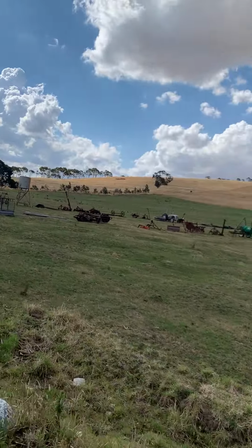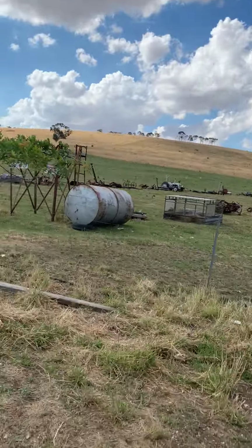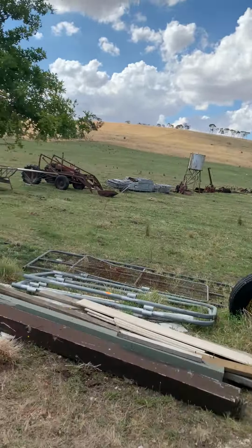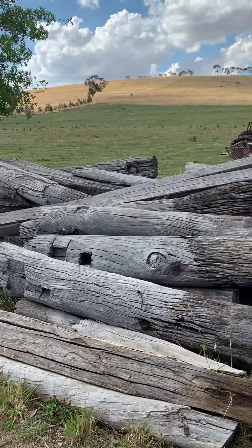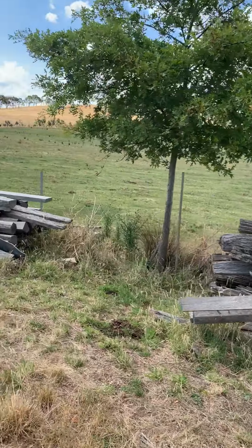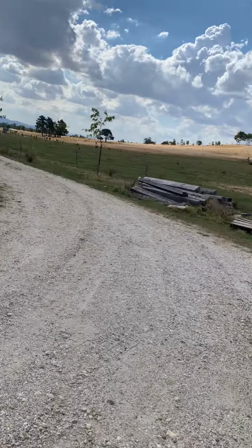Also, there's a couple of great piles here which we're about to go past now. Would suit if you wanted to do garden art, or you were doing earthworks, or you were just doing some gardening there. But there is a lot of good stuff.